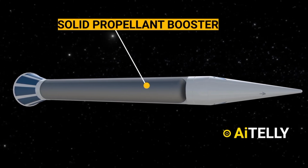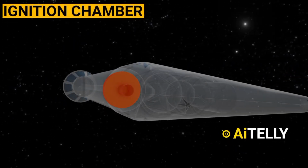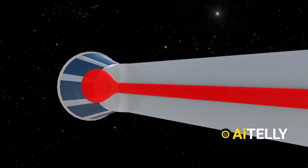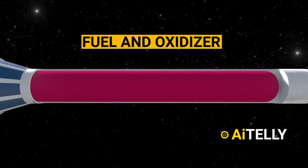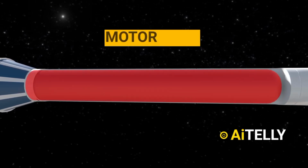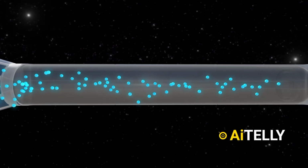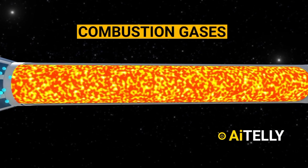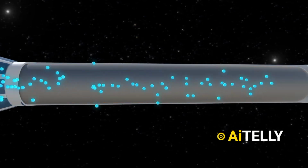This is the solid propellant booster and sustainer rocket motors. At the rocket's peak sits the ignition chamber, triggering the combustion of the solid propellant when activated. This propellant isn't just any substance. It's a meticulously crafted blend of fuel and oxidizer poured into a casing and then cured. Encasing this blend is a protective shell called the motor case. At the core of the rocket lies the propellant burning zone. Here, the solid fuel and oxidizer react, producing incredibly high-temperature combustion gases, which helps to launch the rocket at incredible speed above the Earth's surface.